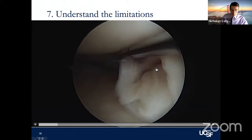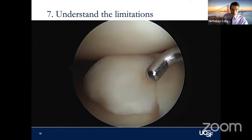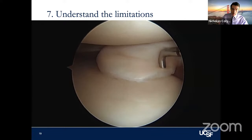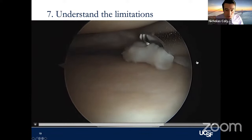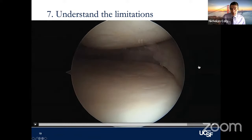So, this type of tear, a flap tear that's tucked under the meniscus and is rounded over and is chronic, this is not a repair candidate. You have to determine that sometimes at surgery, but oftentimes before surgery you can do that. And when you do, you do the appropriate treatment, which is resecting the meniscus.